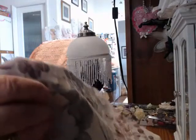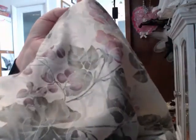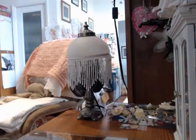This is a nice piece of fabric. I believe somebody made this into a tablecloth, but I like the faintness of the fabric, the lightness of the color. I think it's very, very pretty, so I picked that piece up as well. I think that would be nice for shabby chic as well. If you don't think so, tell me, but I think it is. I could be wrong, so I'm happy to get your comments.